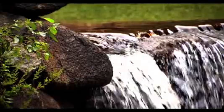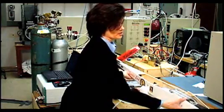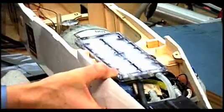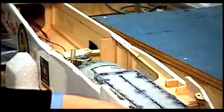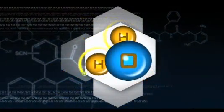The Navy is interested in hydrogen fuel cells because they offer clean, efficient energy. The Office of Naval Research and the Naval Research Laboratory are testing zero-emission hydrogen fuel cells. But how exactly do they work? It's a very simple reaction. It's hydrogen plus oxygen equals water.